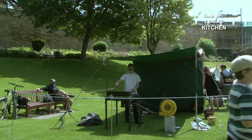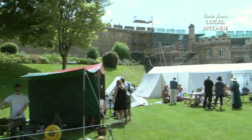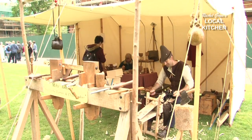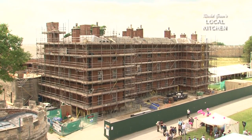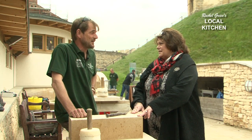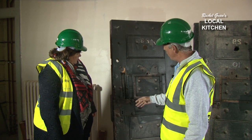Welcome to Local Kitchen, the show that celebrates the very best of local food and produce. I'm here at Lincoln Castle where the celebrations are well underway to mark 1,000 years of traditional crafts. The castle is undergoing extensive restoration at the moment, and I'm going to be meeting the craftsmen involved and learning a lot more about their work later on.